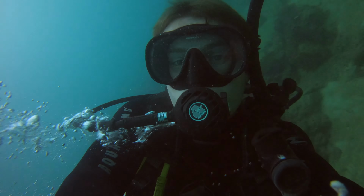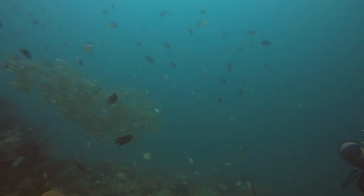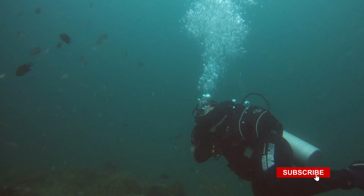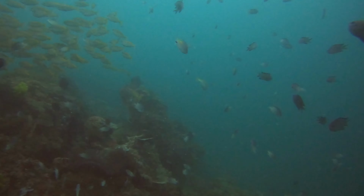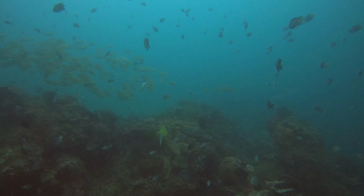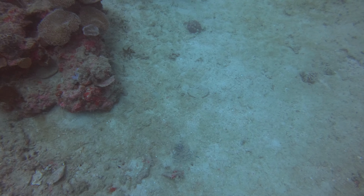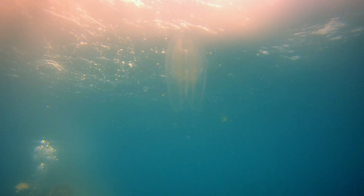After Entalula, we stopped again for lunch before heading back towards El Nido for the last dive of the course. And that's when my GoPro decided to fog up.